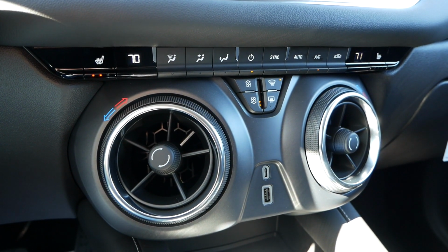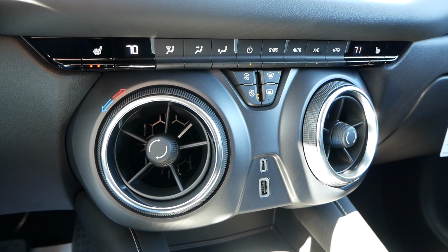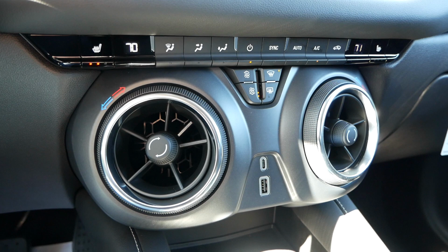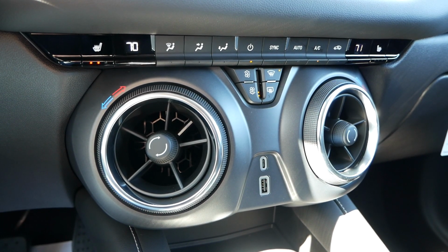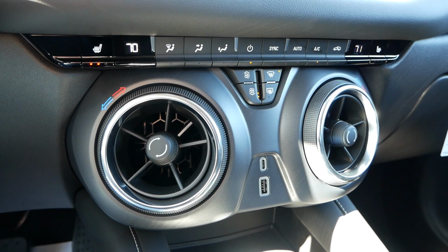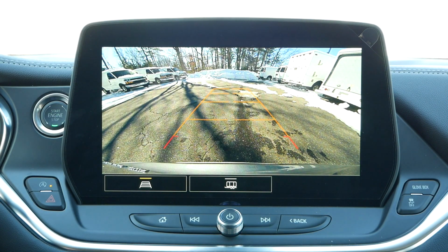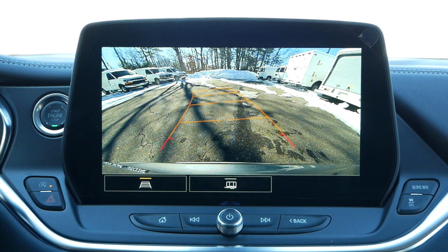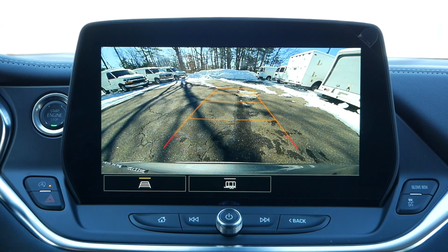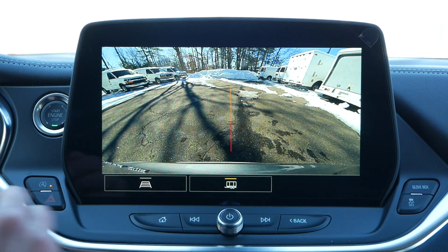The Chevrolet Blazer was a bit more cutting edge in the lineup back in 2018. And you can have all your buttons here for your front and rear defrosters, AC, fan speed, fan direction. So you can have more of a tactile and analog experience here, which I think a lot of you are definitely going to like. When placing the Blazer in reverse, you are going to receive a rear backup camera with trajectory, but no other camera angles, which isn't too much of a surprise for a base trim and also for a crossover at around $40,000.